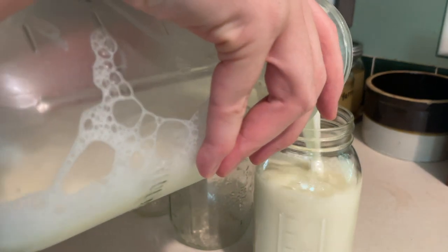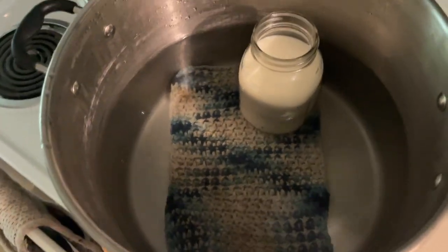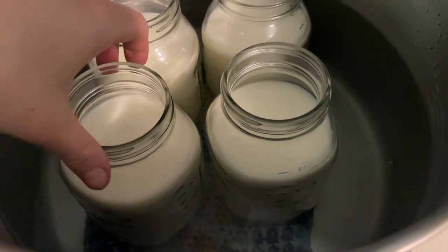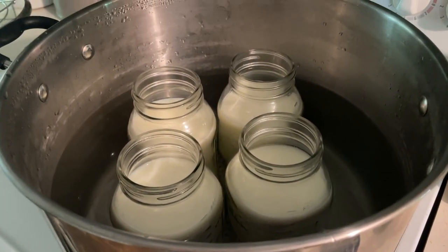And now I am on to making yogurt. So this is again a Jill Winger style of making yogurt. I highly recommend watching her YouTube video. You fill up your quart-sized mason jars with the milk, put them in the pot on a medium to high heat until it reaches 180 degrees.